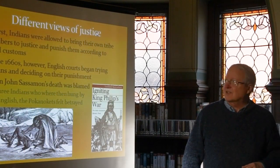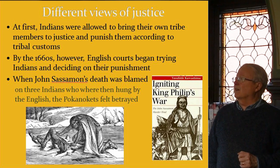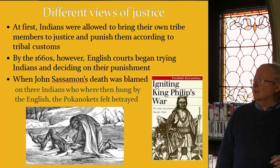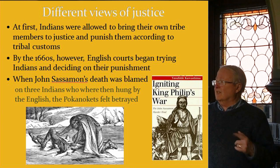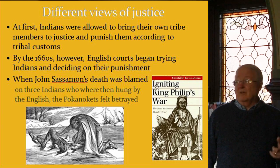Differing views of justice. Indians were allowed to bring their own tribe members to justice and punish them according to tribal customs. That was in the agreement, the Treaty of 1621. But by the 60s, English courts began trying Indians and deciding on their punishment.